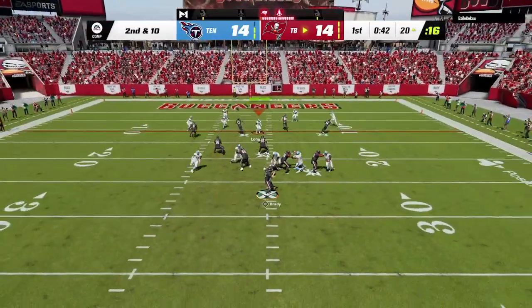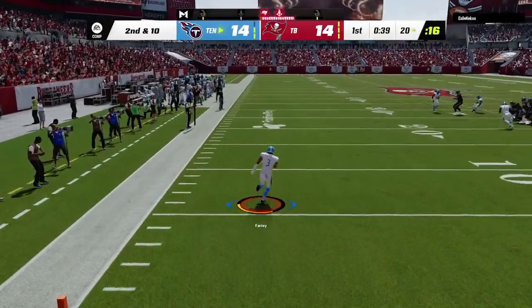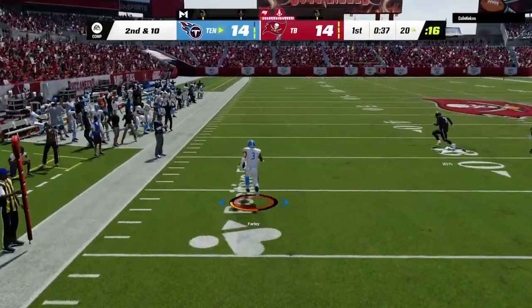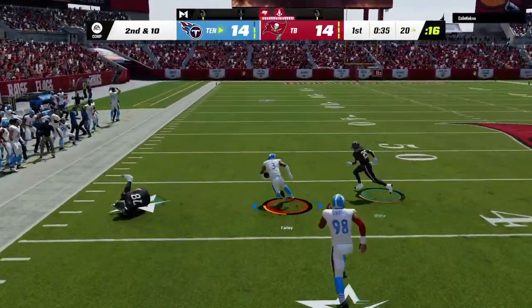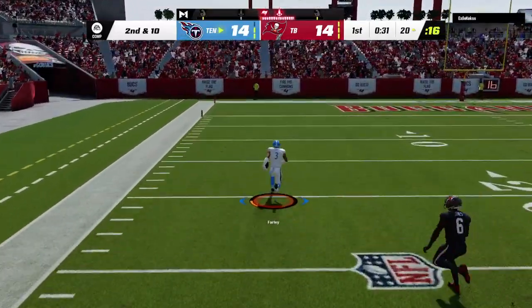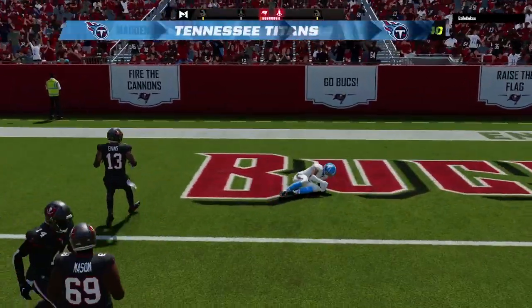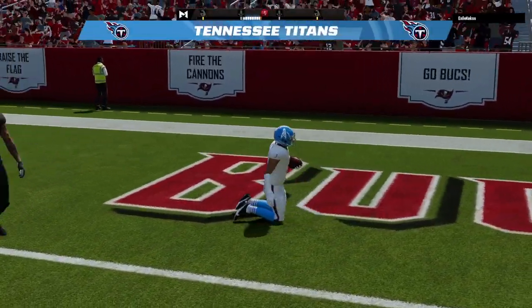50. Fakes the give to Fournette. Now Brady, looking for Godwin, but it's intercepted. Picked off by Caleb Farley. There he goes, left side. 20, 10, 5, and he will take this one home. It's a touchdown.